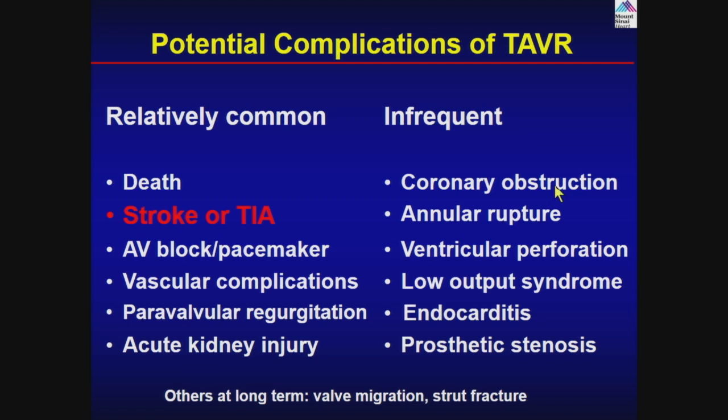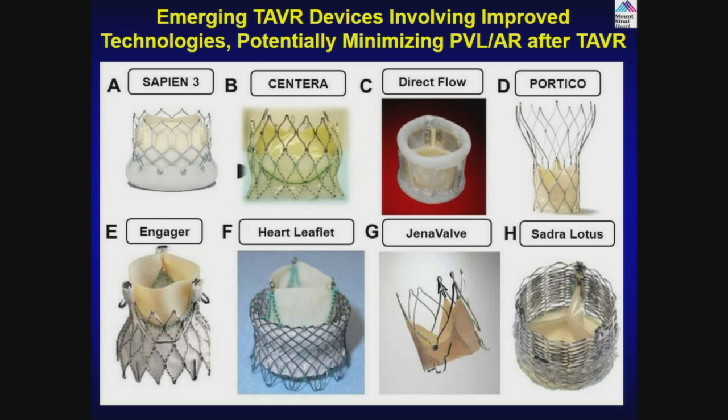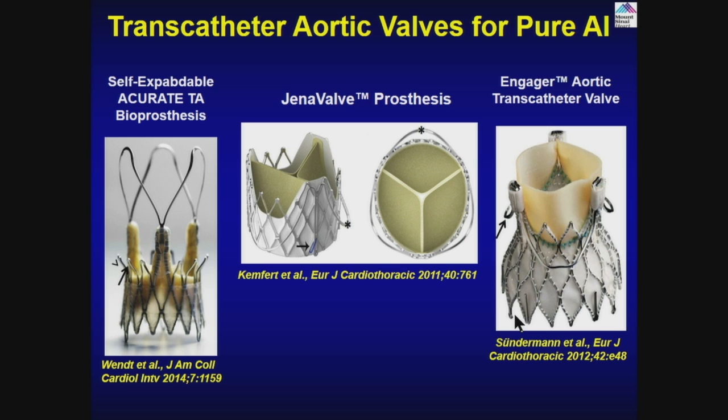So potential complications are most important, and everybody is worried. Even though they are 80 or 90 years old, they would not want to have a stroke and remain in a nursing home. So this is what they are worried about. And pacemaker, of course, I have just mentioned. With the embolic protection device that we have for TAVR right now, we can protect against that. These are the TAVR devices that are out there for aortic stenosis. These are the TAVR aortic valves for pure AI, which are all under investigation.